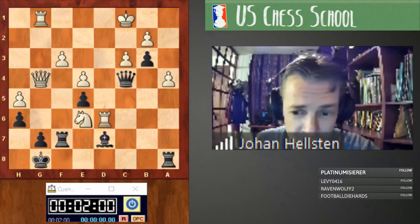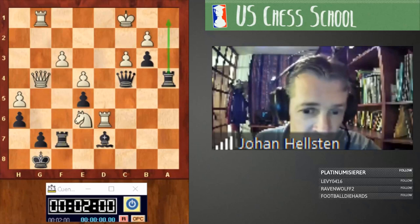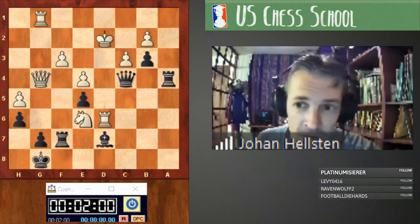Rook a4? Of course, you can just take on a4. And now you're threatening to play also rook a1 at some moment. So Larsen looked at this and he said king d2 would be the most critical move. And you have a killer move here, Asish. I'm sure you can find it.